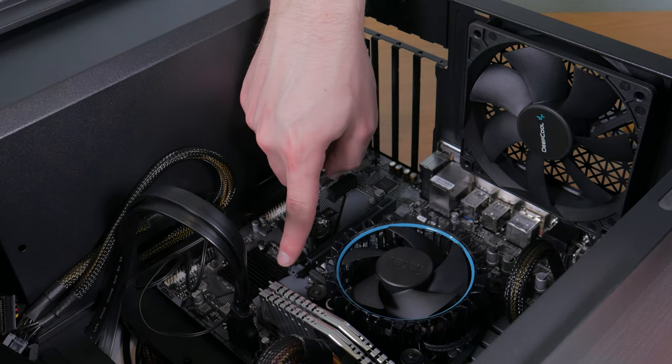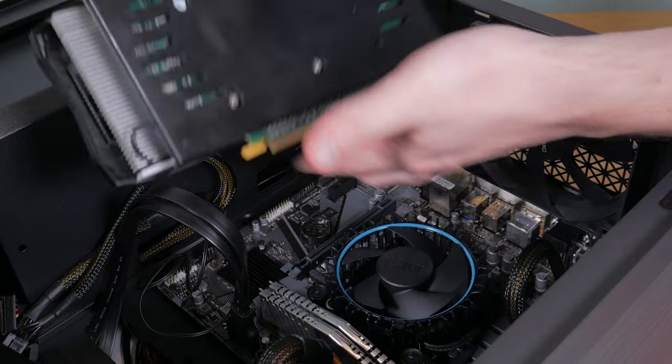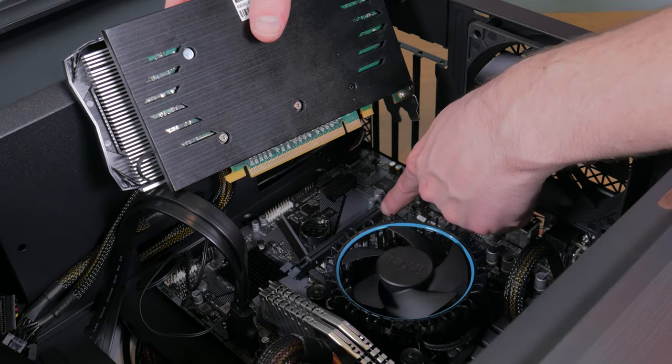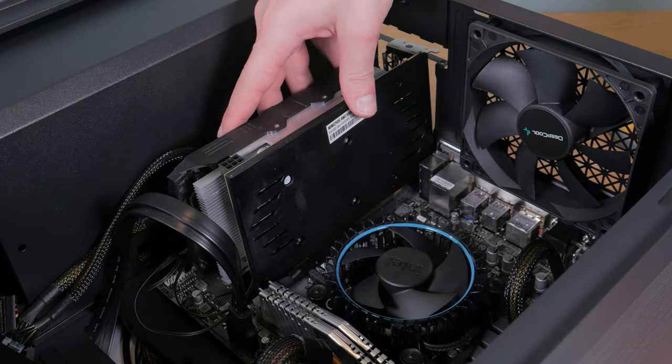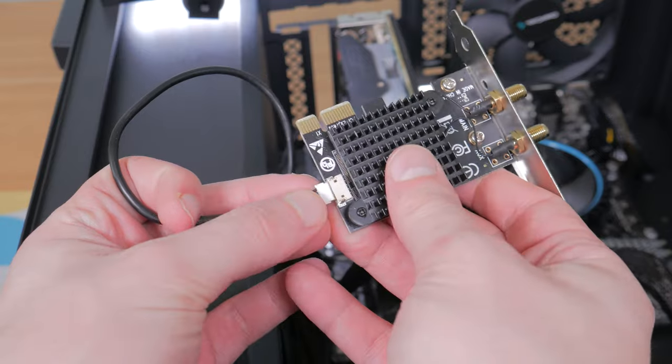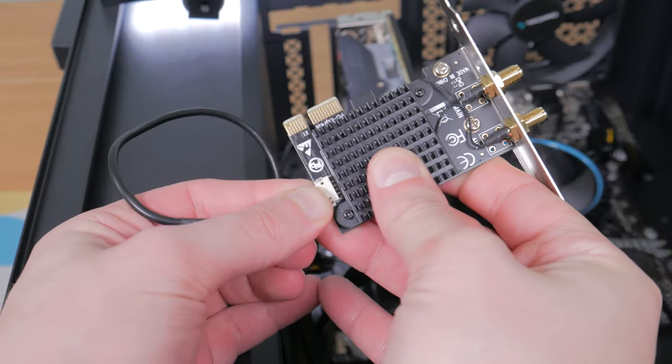Now unlock the PCIe lock on the top slot and grab out your card. Line the cutout in the card with the notch in the slot, line it up, lower it down, and press it into place.